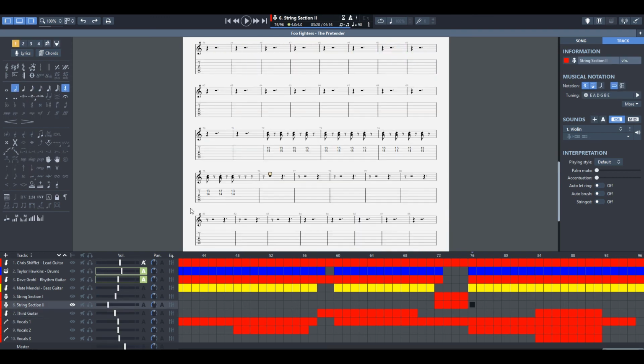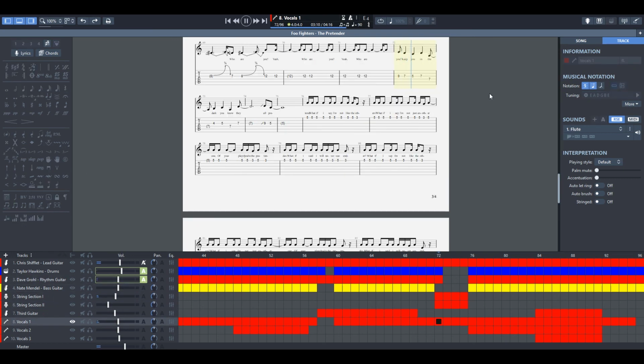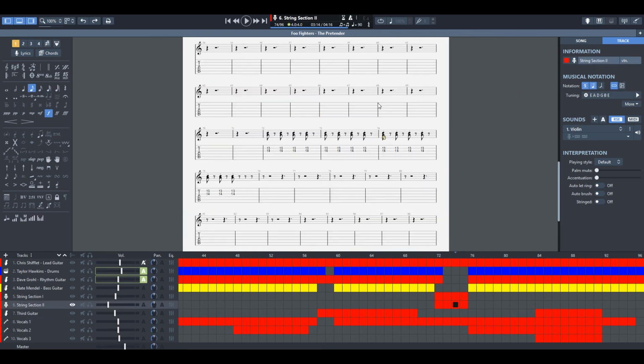So the bridge section goes right into that intro part again that we had at the beginning of the song. And it's exactly the same as it was in the intro, so I'm not going to spend too much time talking about it. See, it all just kind of fades away, and it's a cool thing that you can add. Now, let's listen to the last measure of this and then into the chorus again.